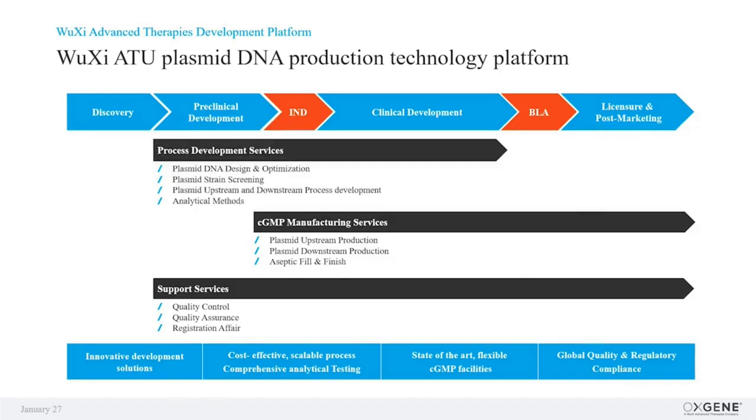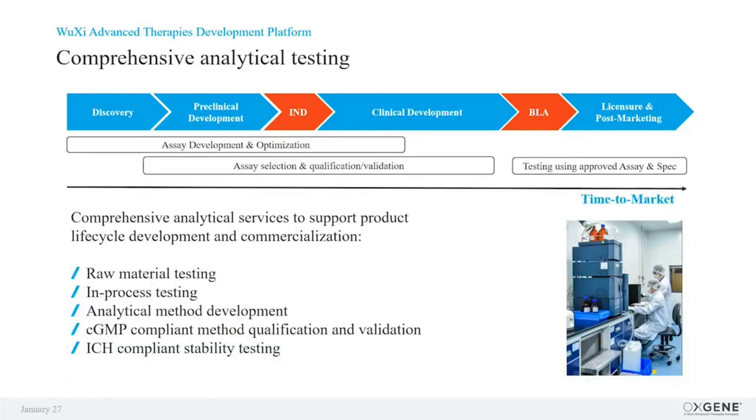registration. We have state-of-the-art analytical laboratories and can provide a comprehensive list of analytical services to support clients' product development and commercialization activities, including raw material and in-process testing, analytical method development, cGMP compliant validation, and ICH compliant stability testing.